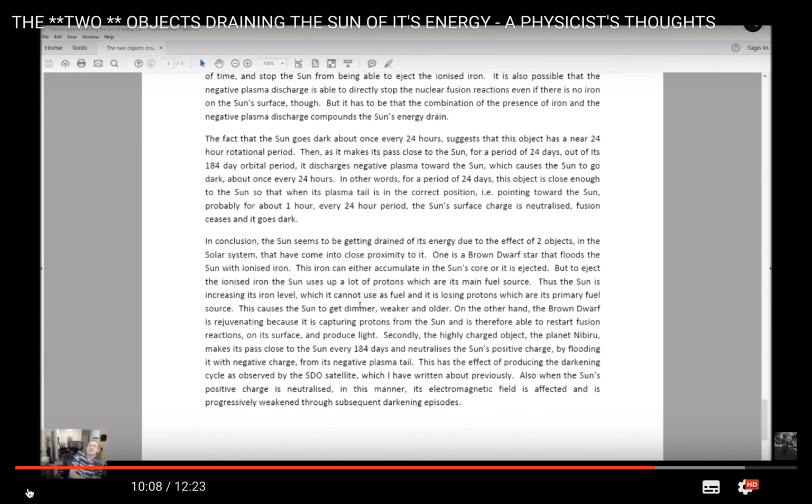Then, as it makes its pass close to the sun for a period of 24 days out of its 184-day orbital period, it discharges negative plasma towards the sun, which causes the sun to go dark about once every 24 hours. In other words, for a period of 24 days, this object is close enough to the sun so that when its plasma tail is in the correct position, i.e. pointing towards the sun, probably for about an hour, every 24-hour period, the sun's surface charge is neutralized. Fusion ceases and it goes dark.